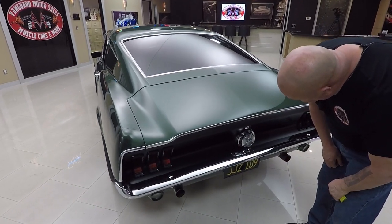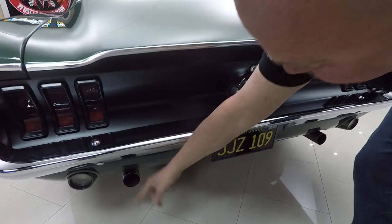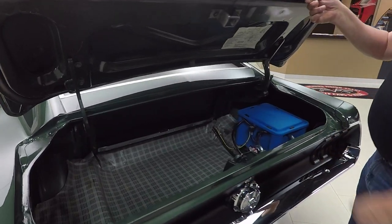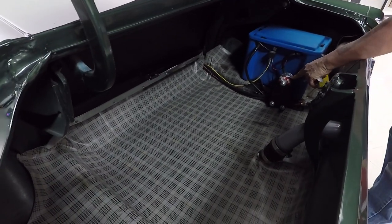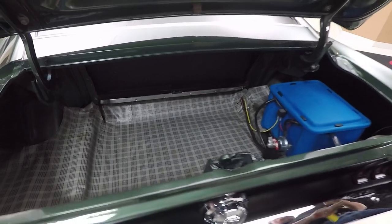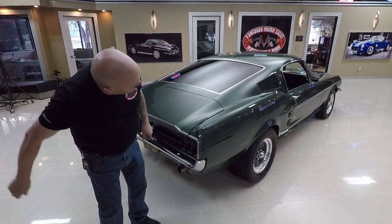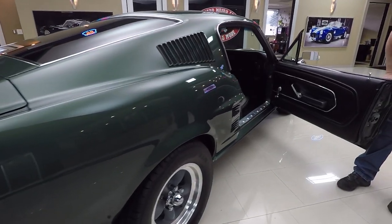Got the GT gas cap there. The tail panel's been blacked out. The chrome looks good. We've got the exhaust straight out the back, and looky there, even the Bullitt license plate. Look inside the trunk there. We got the battery mounted in the trunk. We got an electric shut-off here for the battery so you can shut your power off. Wheel wells are nice and tight. All the gutter work here, all beautifully painted. The rubber on the deck lid has been replaced. They took the Mustang off the deck lid also. When you look down the side of it, straight as an arrow. Look at that door jamb, beautiful.